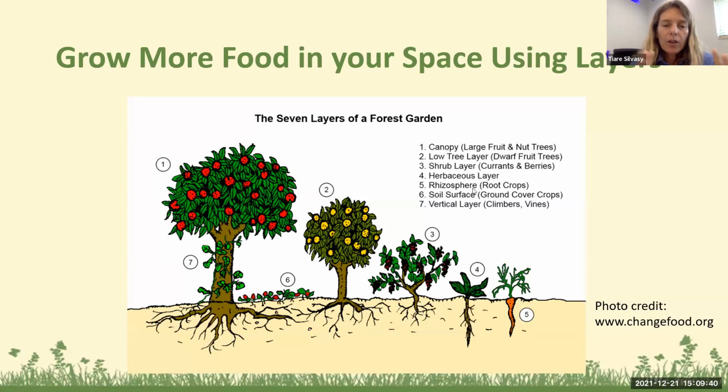On the larger end, we have the canopy trees, the fruit and nut trees. We have the mid-story trees, the dwarf fruit trees, and a shrub layer. Think about blueberries, they're about head high. And then the herbaceous plants. Then this one has the root crops, the rhizosphere. Number 6 is the soil surface, like ground covers such as sweet potatoes. And then number 7 is the vertical layer, like climbing vines.